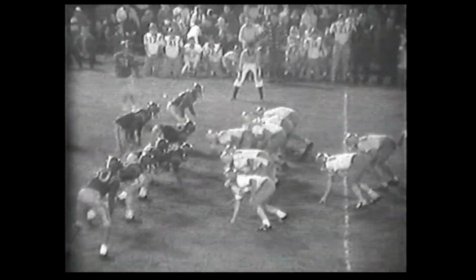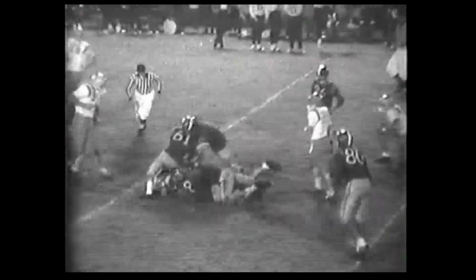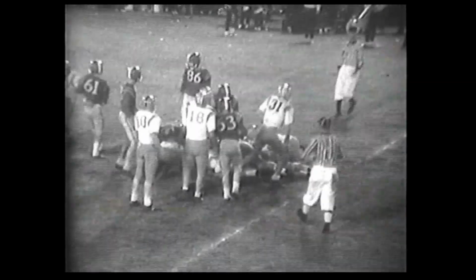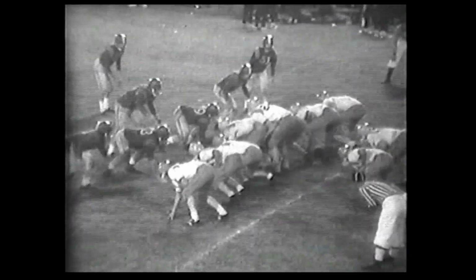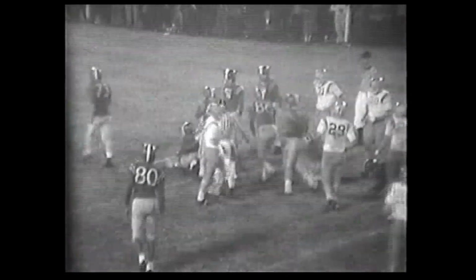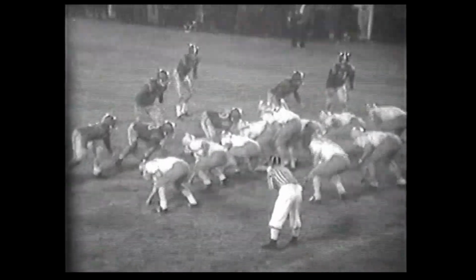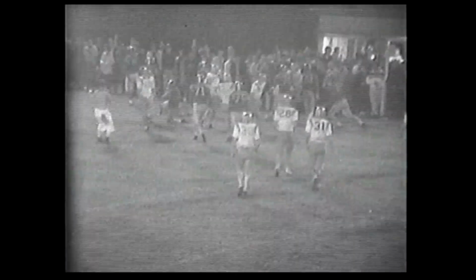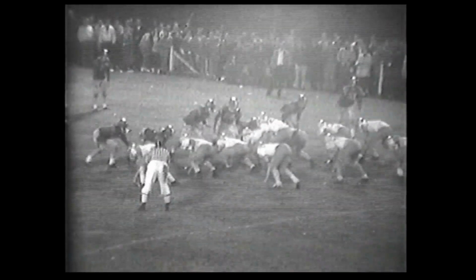Okay, first down on defense. Hit in there by Davis, Frazier, Wilson. Snyder in on the tackle. Morris in on the tackle. Big crowd on hand tonight at Butler football field. Year is 1960.